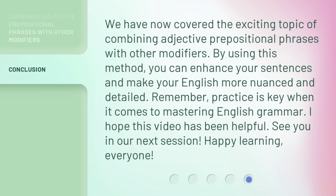We have now covered the exciting topic of combining adjective prepositional phrases with other modifiers. By using this method, you can enhance your sentences and make your English more nuanced and detailed. Remember, practice is key when it comes to mastering English grammar.